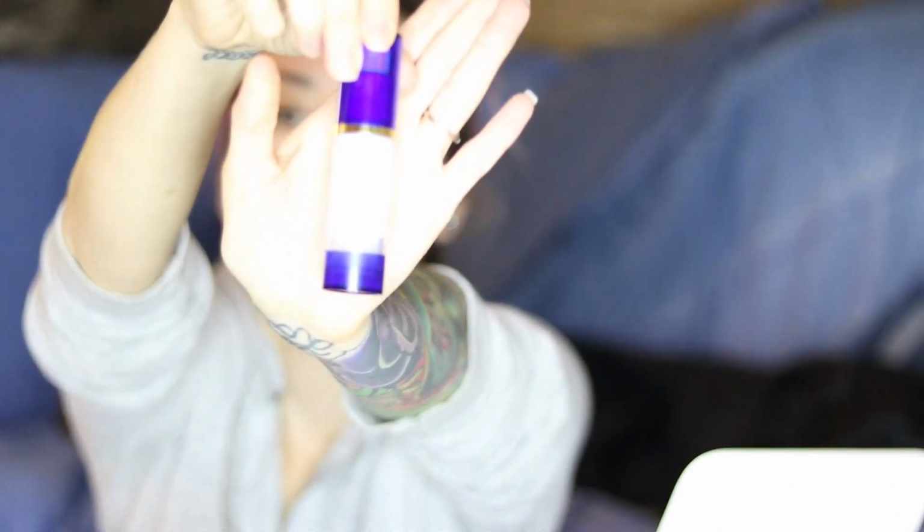Okie doke. So I'm gonna start out with my Silk Pore and Wrinkle Minimizer. This stuff is amazing. I just started using it and I love it. And I'm not gonna be doing too much today, because I'm just going over to my mom's house.